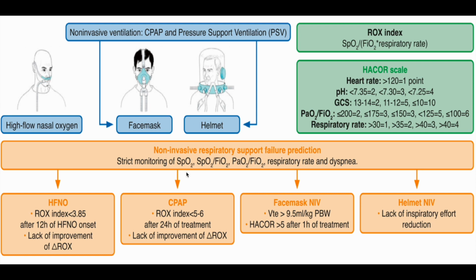Apart from that, you also strictly monitor the saturation, FiO2 or the PF ratio, respiratory rate, and the dyspnea in the patient. If the ROX index is less than 3.5 after 12 hours of HFNO, then it is the need to intubate the patient because we are not seeing any signs of improvement. You can also check the delta ROX, because if that is also not changing, then it is better to intubate the patient rather than continuing endlessly like that.